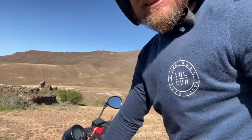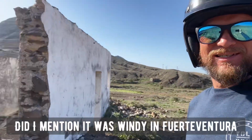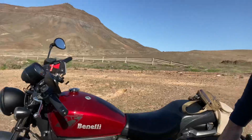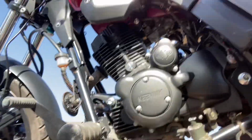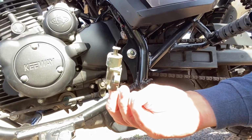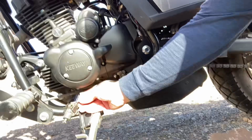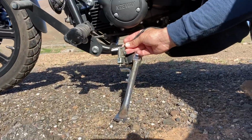Heading home, and then suddenly, a new noise from the Benelli. See what we got going on. It's not a bad place. Got a nice little broken down house and some good scenery of the ocean and mountains back there. Something was dragging, and I looked down, and what do we got? Side stand safety switch, dragging across the ground. But that's okay. We don't need that anymore.